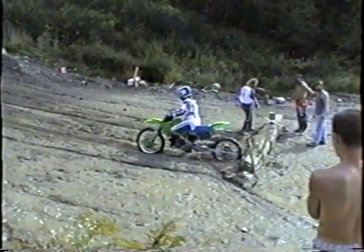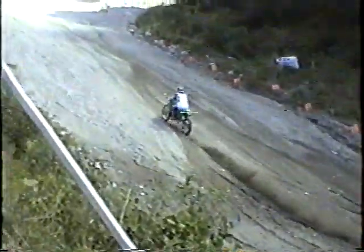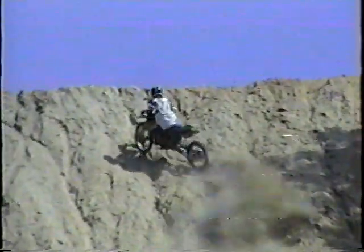Wanted to be very careful on releasing that clutch. Go, go, go, go. Plenty of speed to get a rough and made the top with a 9.75.